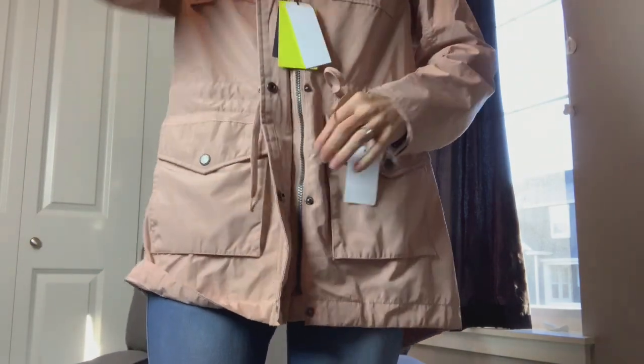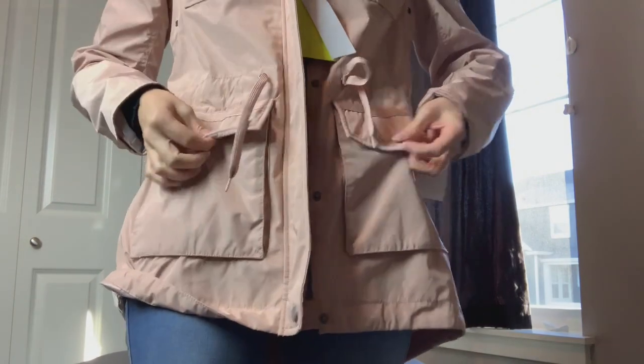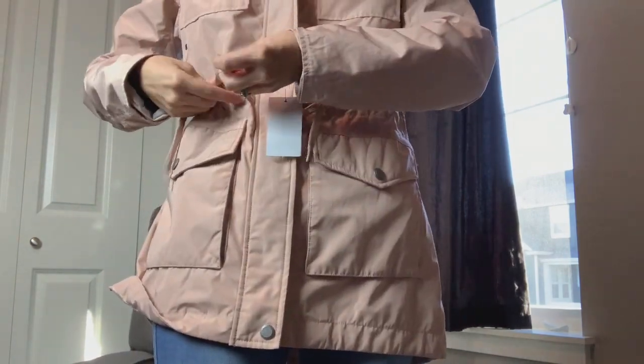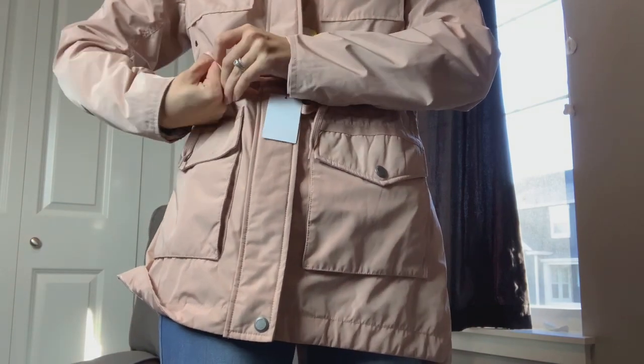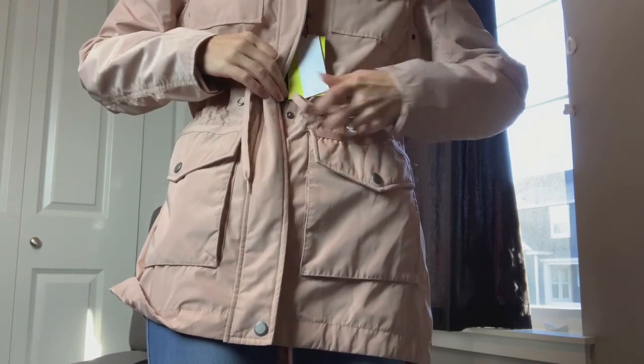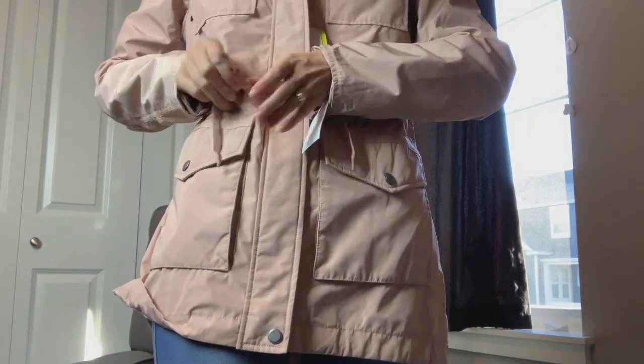I think the color is cute. Let me try it all the way on. Let's see. Okay, and then I can kind of cinch it down a little bit too. I'm trying to see how they did this. They did this in a really cute way, and I don't know how they did it. I'm not talented like that.